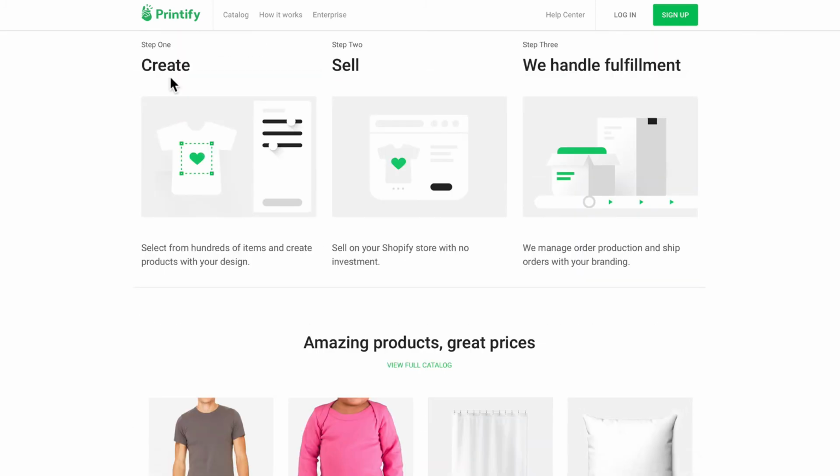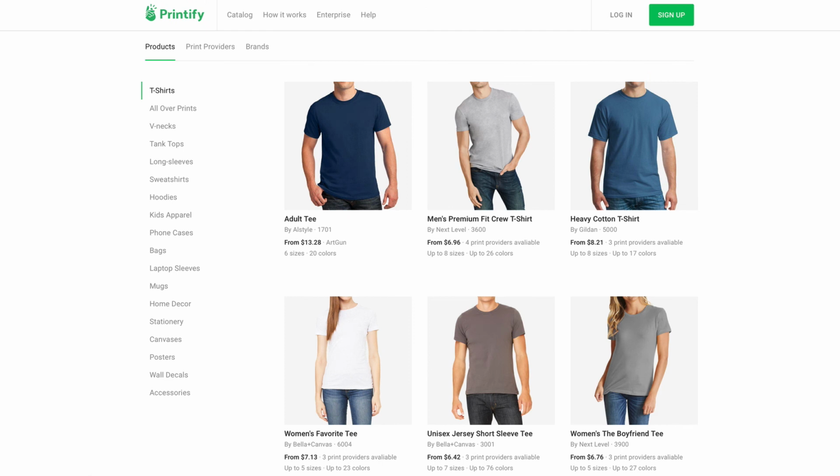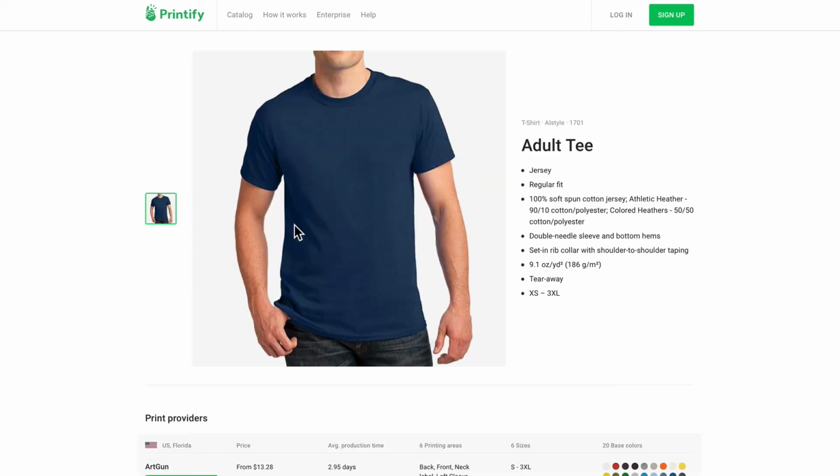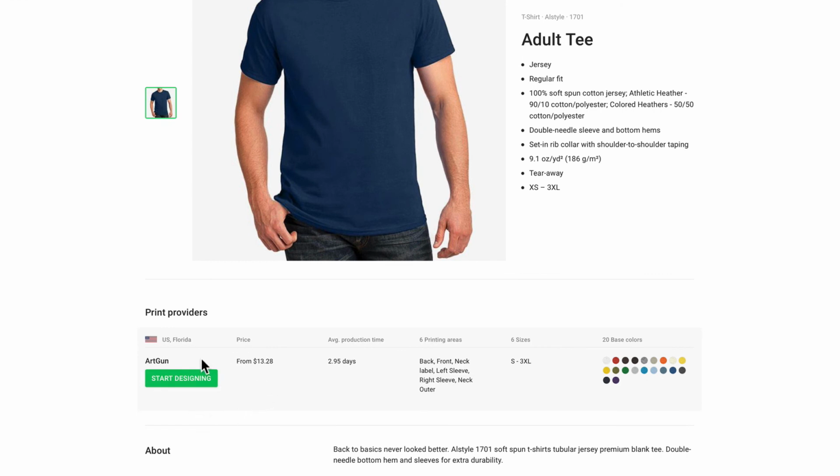The process is simple. You create products that they provide. You design on those products and you sell. They have a full catalog to choose from, including t-shirts, all kinds of sweatshirts, hoodies. And they give you information for each product. They have different print providers. In this case, they only have one. You can see their prices, their average production time, where they can print, the sizes they offer, and the colors they offer.